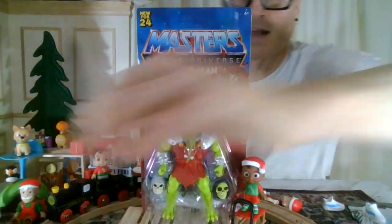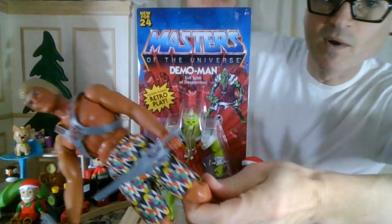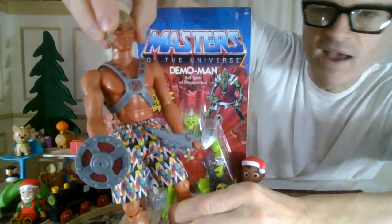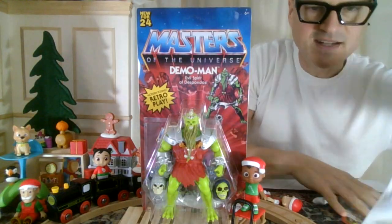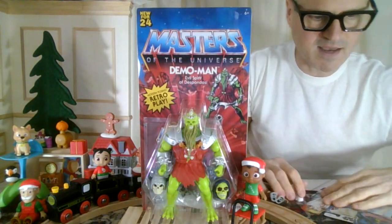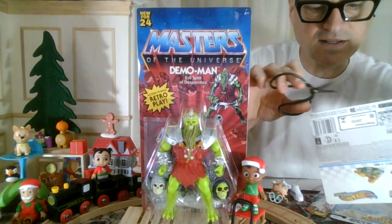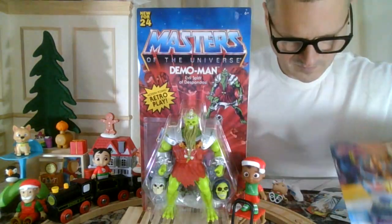Let's finally get prototype 70s He-Man, which is what this is, out of the way, and let's open up 70s. Am I going to save these cards till the end? I think we'll do that. What a weird concept, but I do have to cut these out very carefully because I want to save the card, because the card's really cool too.